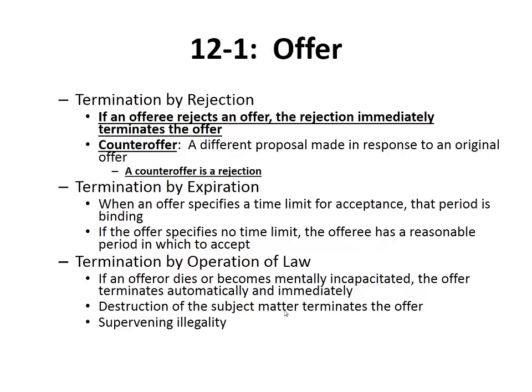Then there can also be termination by operation of law. If an offeror dies or becomes mentally incapacitated, the offer terminates automatically and immediately, regardless of when the offeree finds out about it. So make sure you understand that, because it's a little bit different than that rule where the revocation becomes effective when received by the offeree. Here, it doesn't matter when the offeree finds out about the death or mental incapacity.